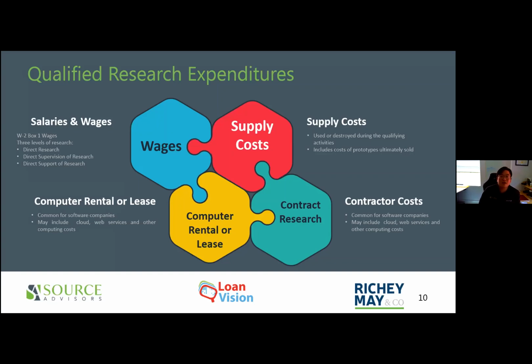The next area that's really interesting is the bottom right quadrant here, which is contractor costs. And that's interesting because when we own the rights to something, but we have someone else work on it, we can actually qualify up to 65% of those costs as qualifying costs for us, as long as they charge us hourly and we own the code that they develop for us. Those are the big two factors.